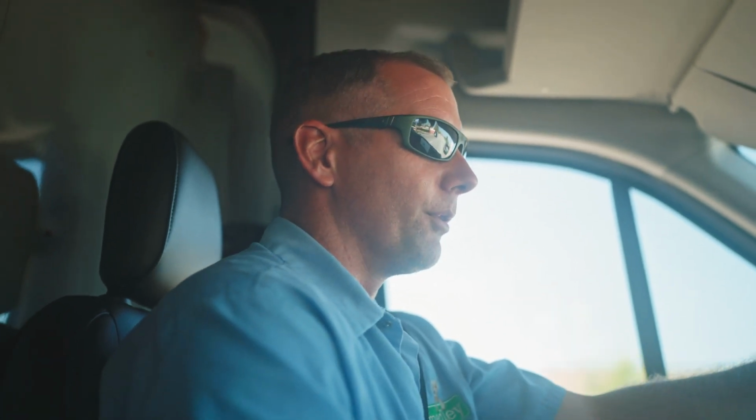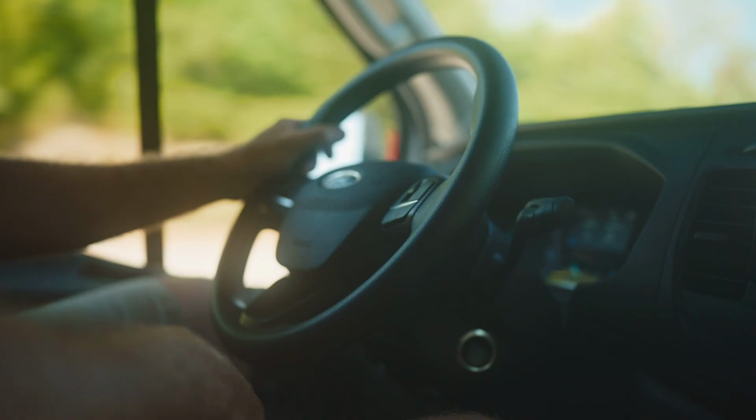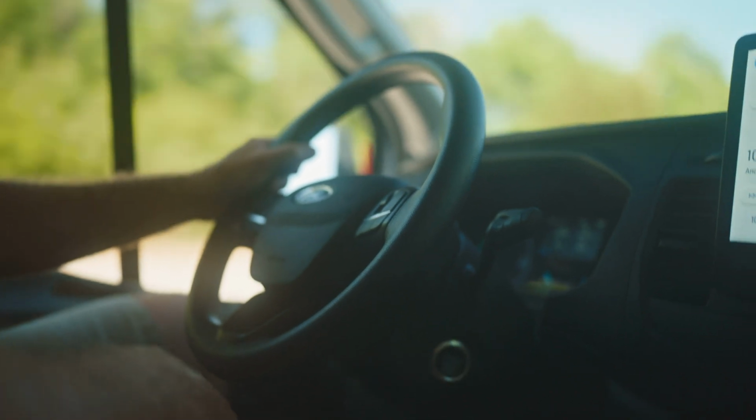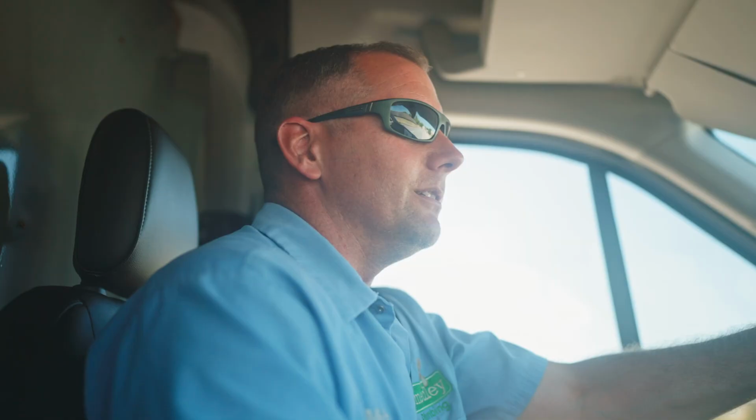You're not reaping all of the rewards that you could with the EV. It's probably like the most expensive way to recharge it. We only saved like $5 on that 80-mile trip. Some people are gonna say over a long enough period of time, $5 is $5 for every 80 miles you go, yeah, it all adds up. And of course it does.